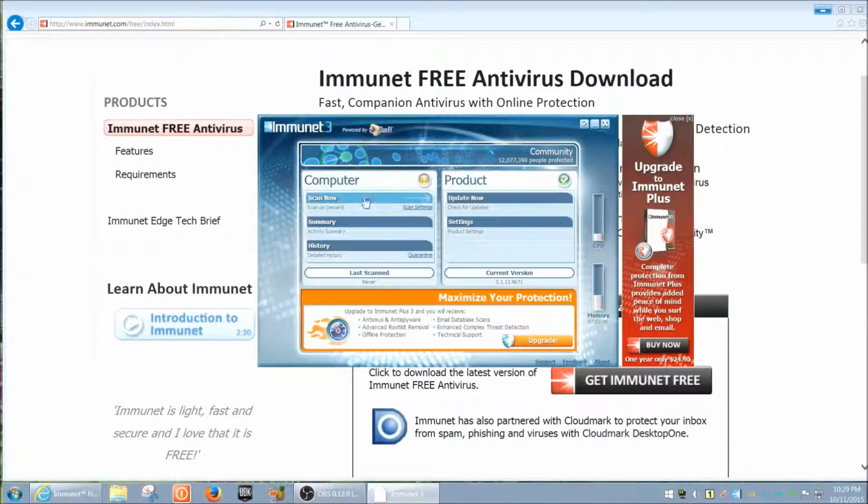But I would recommend that you click this button here just to make sure that everything is scanned properly, just in case there's some embedded software or some embedded virus, if you will, hiding somewhere in your computer. It will find it and it will take care of it for you. This is optional, but I would recommend that you click on this button that says scan now.